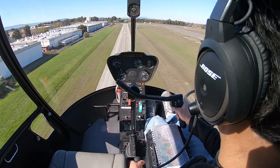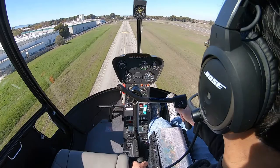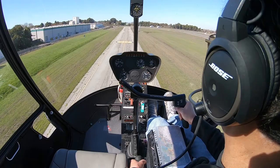Hayward Tower, station air 309er, can we switch to the right? Station air 309er, change to runway 28 right, runway 28 right, clear to land. Clear to land, 28 right, station air 309er.